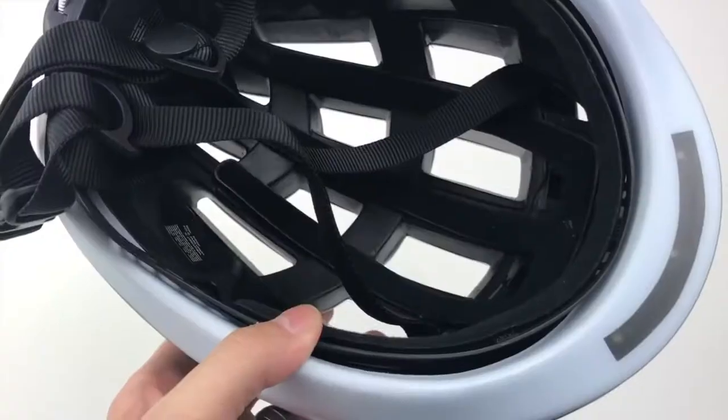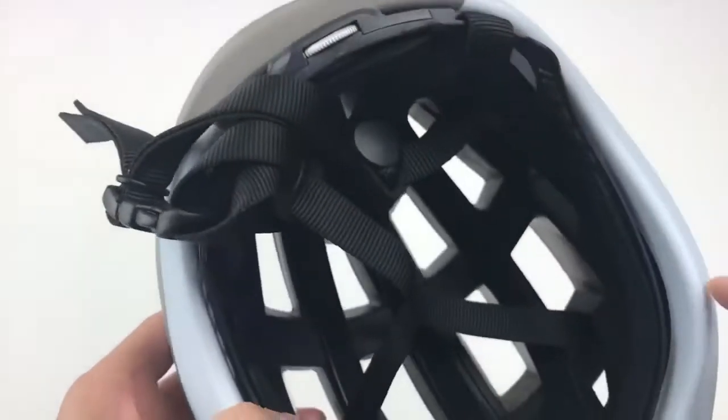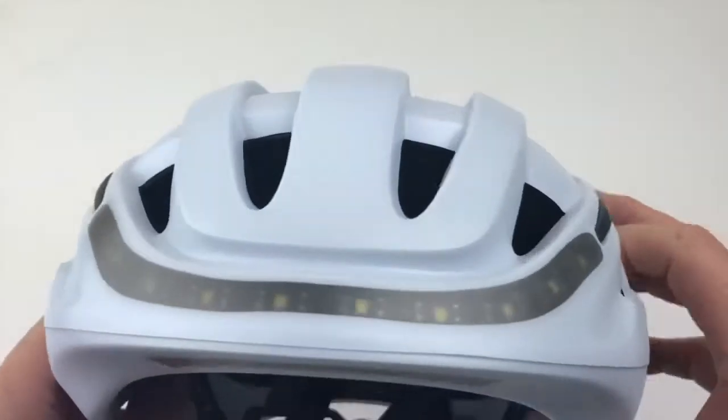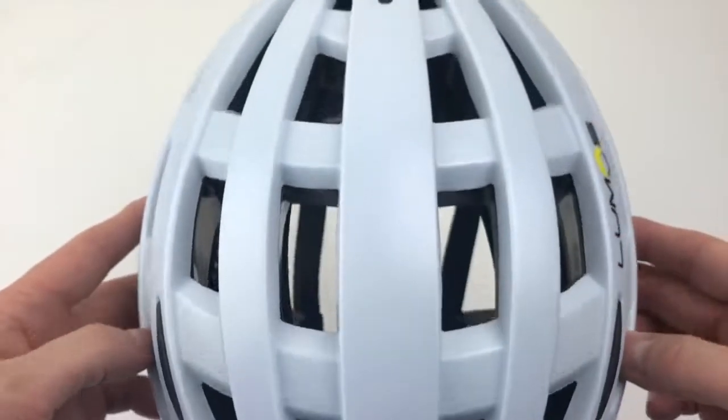heads. One of the unique features of the Lumos is that the EPS foam is completely covered and protected by a polycarbonate shell everywhere visible. This looks fantastic and makes the Lumos very durable. No other helmet looks as well built as the Lumos because of this.